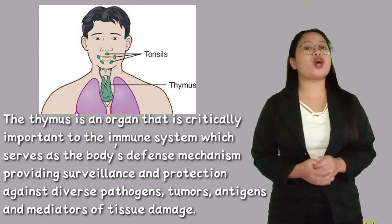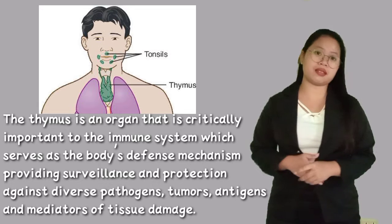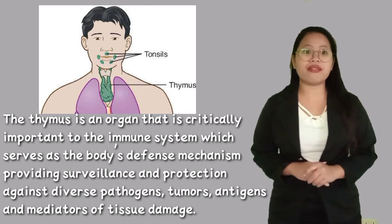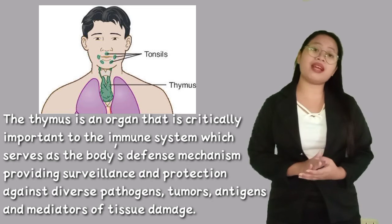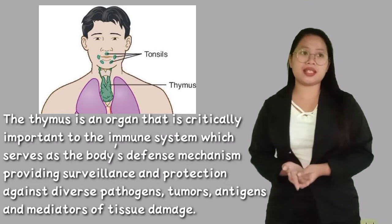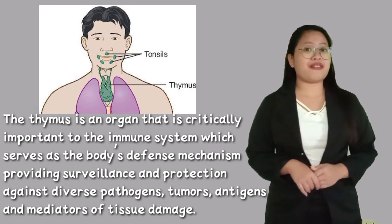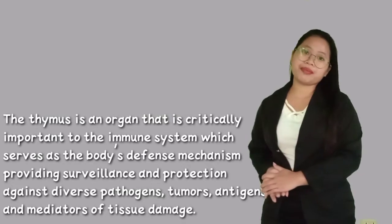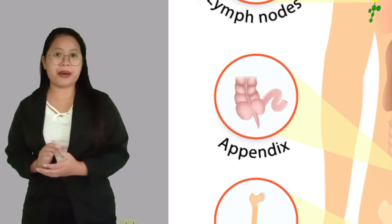The thymus is an organ that is critically important to the immune system, which serves as a body defense mechanism providing surveillance and protection against diverse pathogens, tumors, antigens, and mediators of tissue damage. The fourth part of the immune system is the appendix.